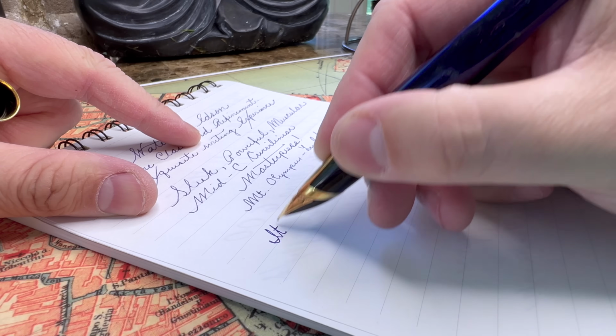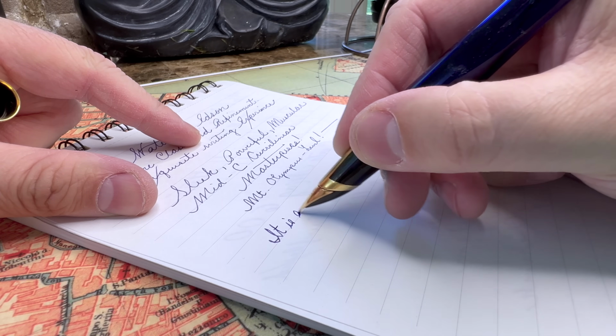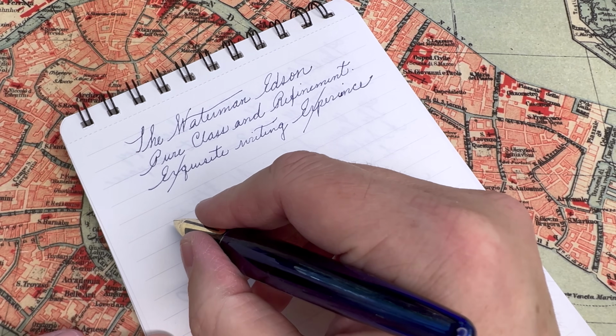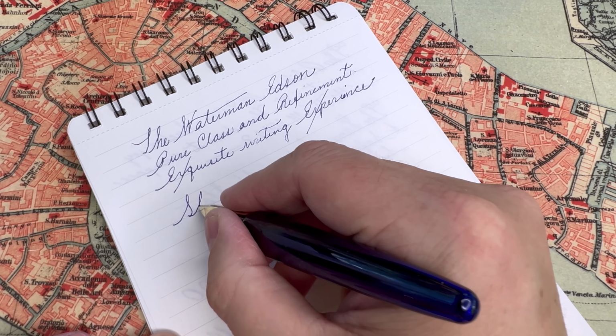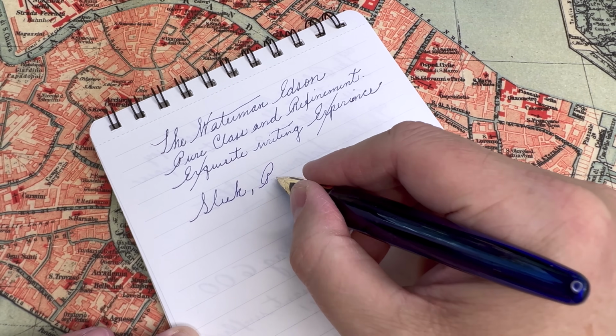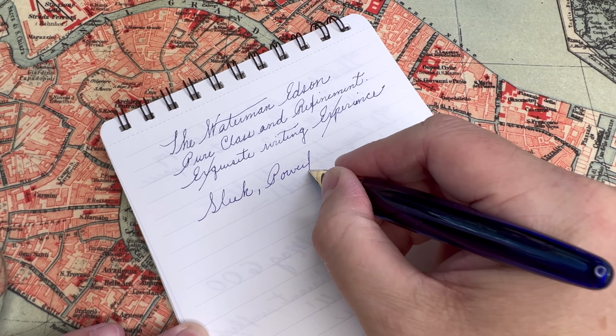The balance, its sort of albacore body, its sleekness, its just intensity. I just adore writing with it. I love seeing that nib as it forms its words. It reminds me of my Sheaffer Legacy, which I adore as well. It is a fantastic fountain pen, and it's just a joy to own it.